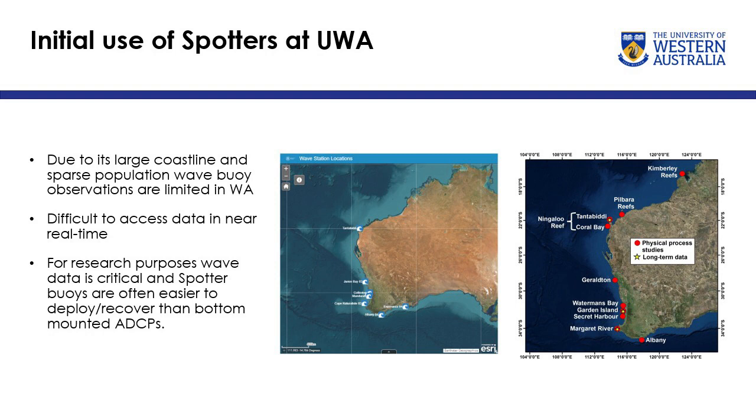Historically, that was using bottom-mounted ADCPs, but those can be fairly difficult to deploy and recover. You either need to have a vessel with lifting capability or do it by diving, which we do quite a bit.